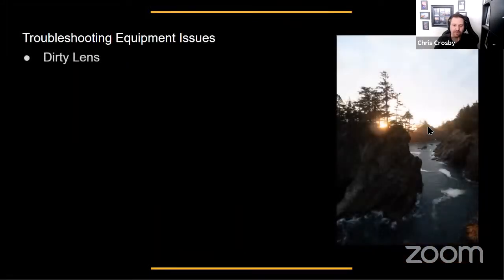So moving on from weather, I'd like to talk about some of the equipment issues you're going to run into when shooting landscape. First and foremost, the most common that you're going to see is a dirty lens. And dirty lenses are not uncommon. Here are some of the tools that I use when cleaning a dirty lens.